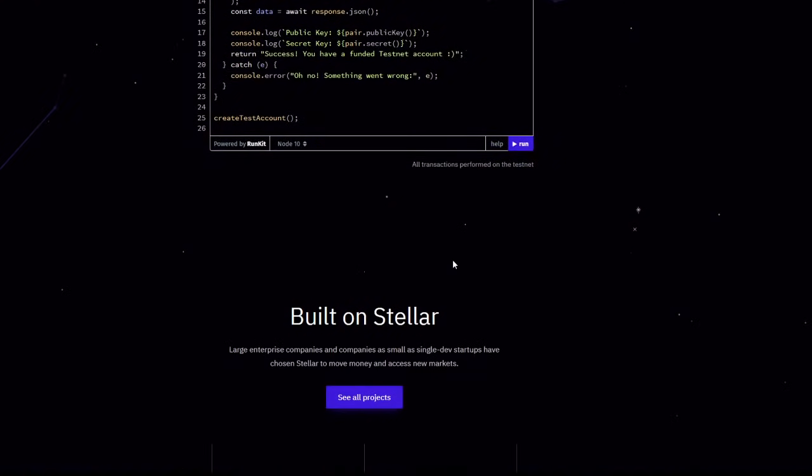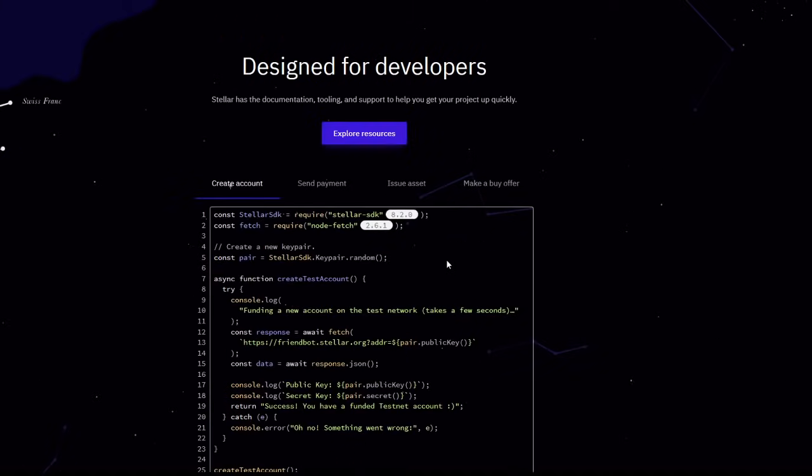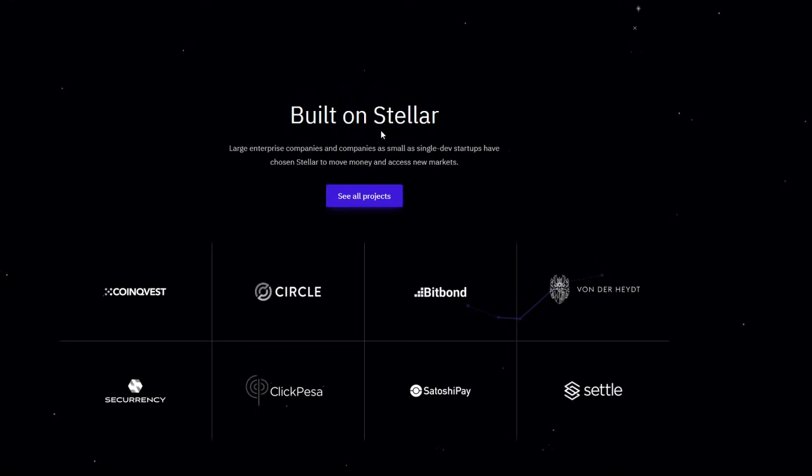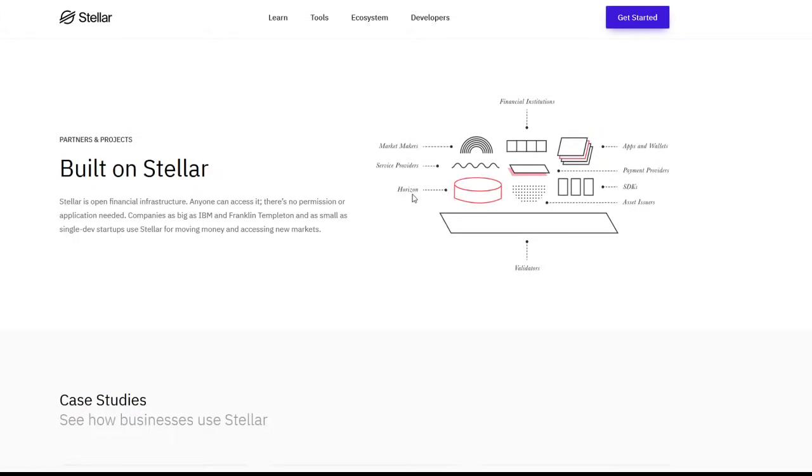They're always trying to make Stellar really support and help a lot of different companies. And we can see that here. See, we have built on Stellar. Large enterprise companies and companies as small as single dev startups have chosen Stellar to move money and access new markets. Can't talk today, but we are going to jump into see all projects.